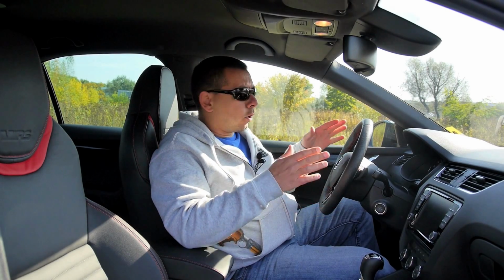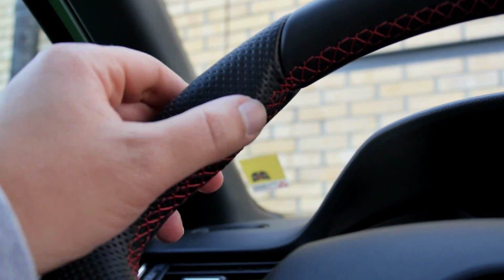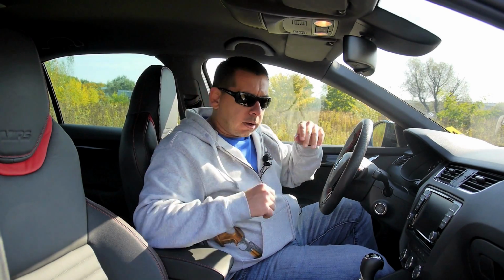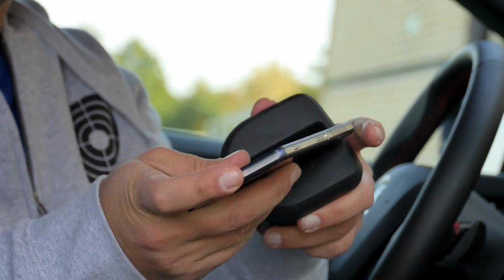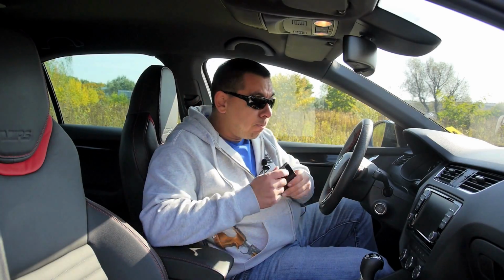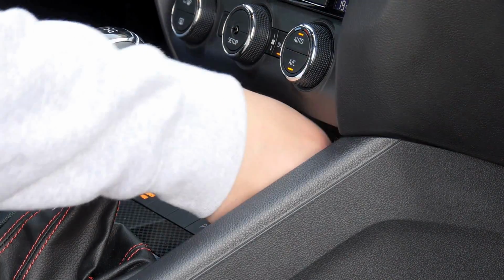In the front, the cockpit is logically laid out. There are some sport accents here and there, like this red stitching or the red finishing on these sport seats, and of course VRS badges all over the place. Now the problem is that the Simply Clever guys still operate in the sub 5-inch smartphone era, so this rubber thing that I'm supposed to use to keep my smartphone in doesn't work, that's useless, but there is a little shelf here that I can put my smartphone in.